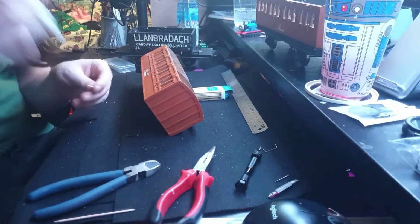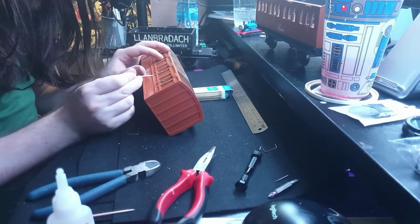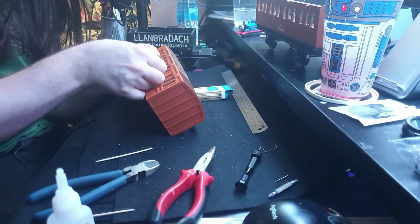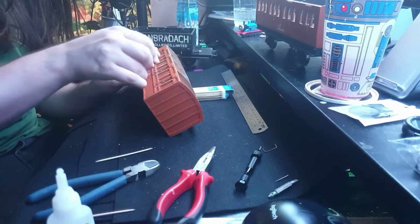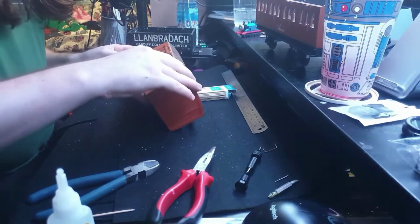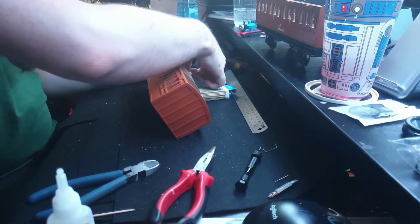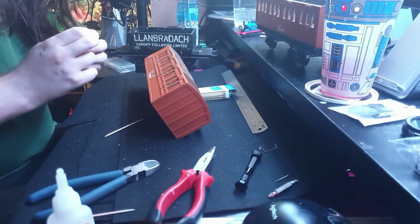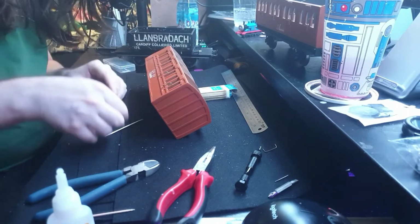Excellent, there we go. In the hole. In the hole. Try not to glue my hands together. There we go. Excellent. We'll move on to the next one. There we go. More glue.